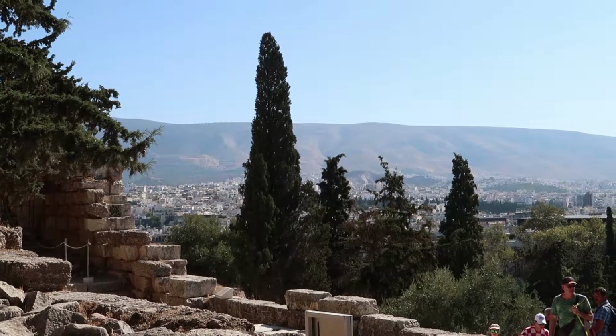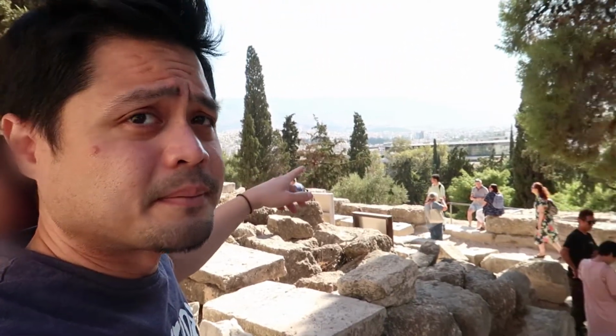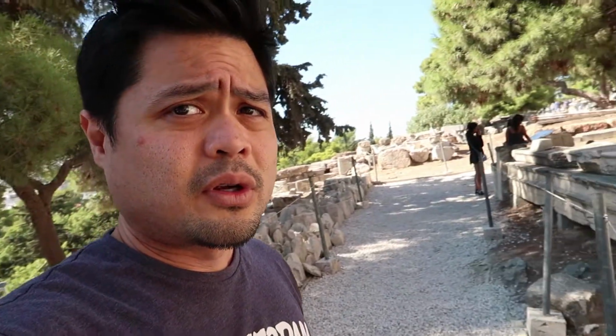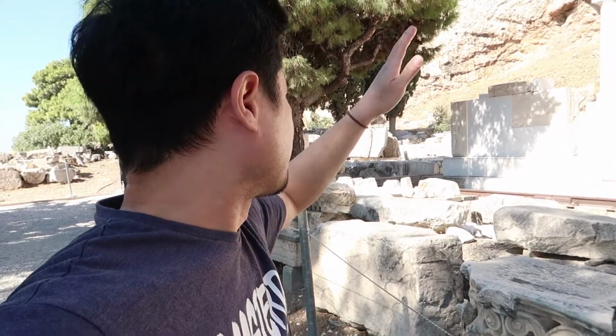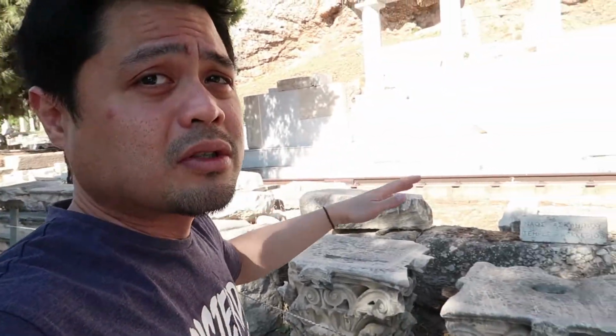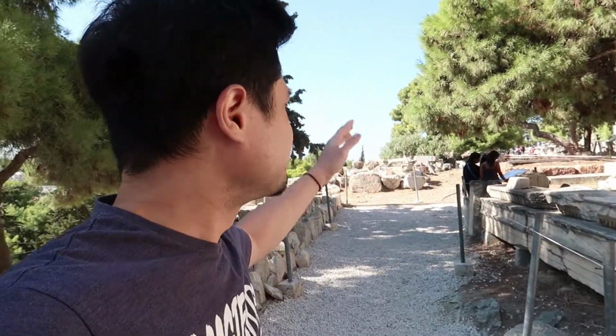That's Athens right there. I mean, it must be amazing up there, but from here is already nice. If you're gonna come up here going up to the Parthenon, you're gonna see a whole bunch of ruins like this. It's kind of hard to track down which one it is because there's so many, but I'm gonna just talk about the most significant ones along the way.